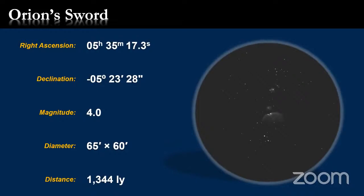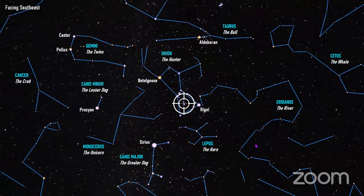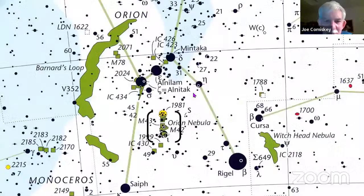Joe, you want to move on to the positions in the sky? Oh, yeah. Sorry. I got lost. Here's where Orion's sword is. Thanks. Keep me honest here. This is the big picture here. Let me blow up the bigger picture. So here's where the Orion sword is, and we're going to be taking a picture of this whole area in here.